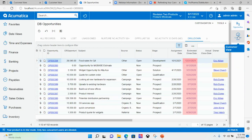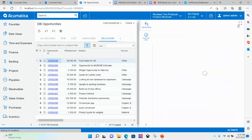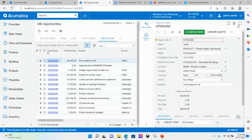I can drill down on the opportunity, but it's easier sometimes to have sidebars. So I click on open opportunities and it shows me the details of those opportunities. And as I move down, notice that it changes to the details of that particular opportunity. Some other things here I can do.